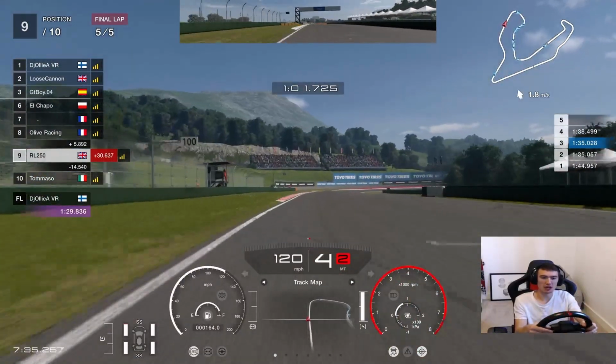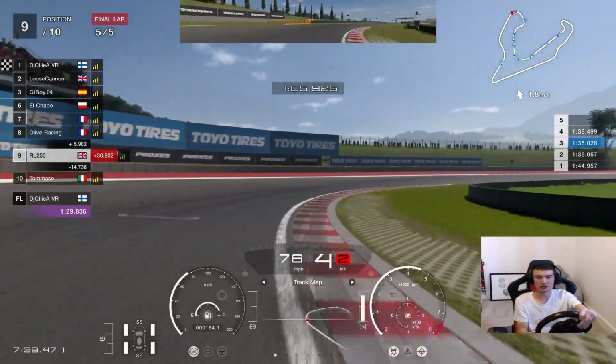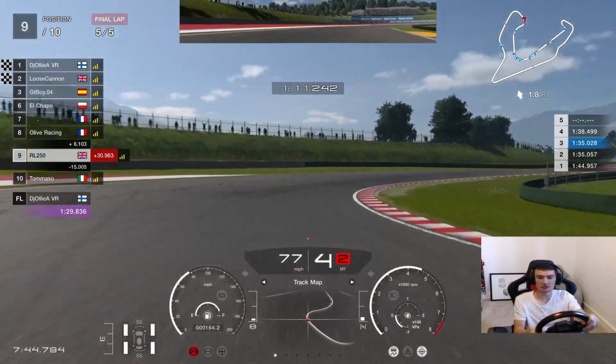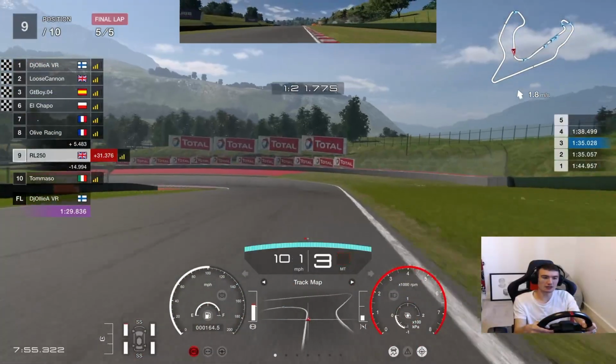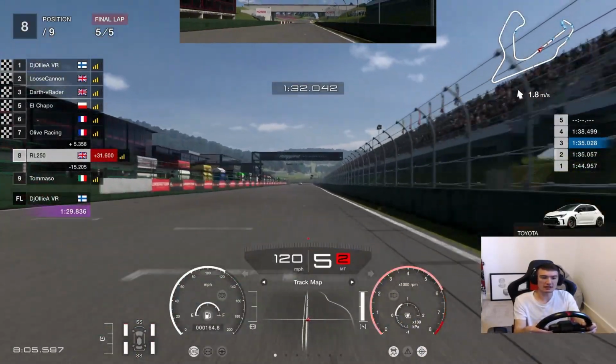And we're just going to approach the final sector, the final part of the lap here, and get ourselves round. We've got loads of time to get to the finish line and round the final corner. Right, here we are then, over the line in P8.